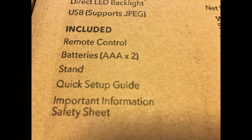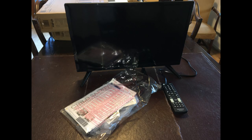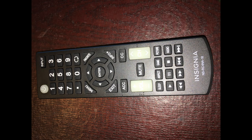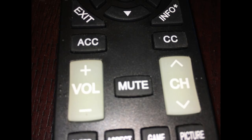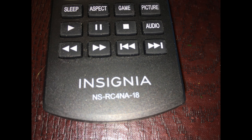15. Arrows: TV menus, navigate on-screen TV menus and adjust settings. USB, control a photo slideshow. 16. Info: display TV status information, such as the channel number, channel name, if available, or signal source. See viewing channel information on page 20. 17. CC: turn closed captioning on or off.